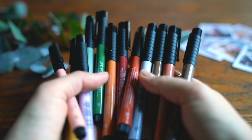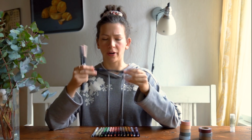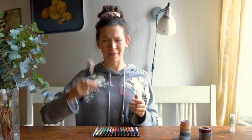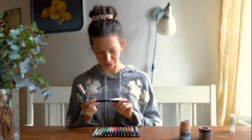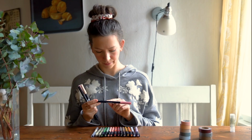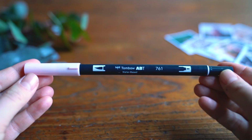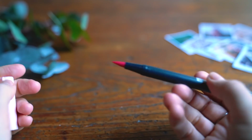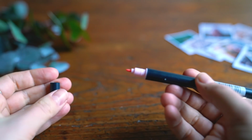I'll link those below as well. The other ones I found really nice are proper bullet journal hype things. I feel like in every bullet journal video I watch, they mention these, and they are called Tombow ABT. I don't know what ABT stands for, but Tombow. And I'll link them below as well. They have two different sides, so one kind of a brush side and another one that is a little bit more narrow.